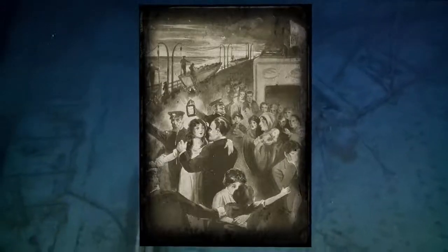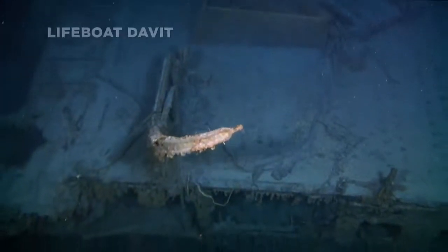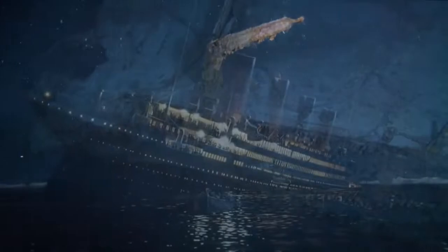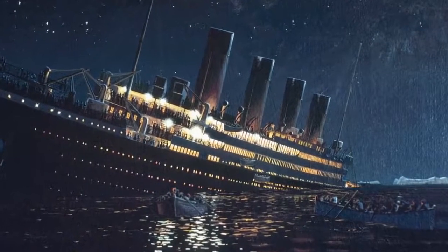On the boat deck, Lightoller and the officers begin forcibly placing women and children into the lifeboats. Just when I first realised how desperately serious things were, I don't know. But I do know that before many boats were away, I got to piling more and more people into them.